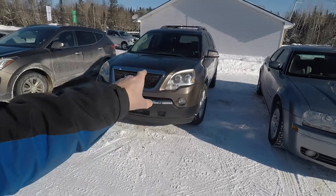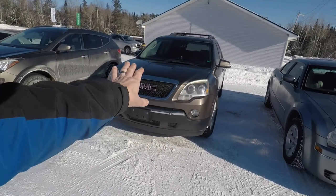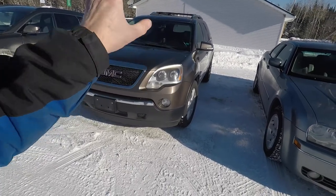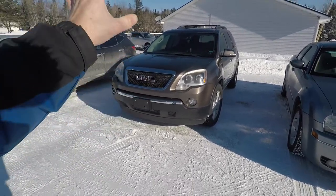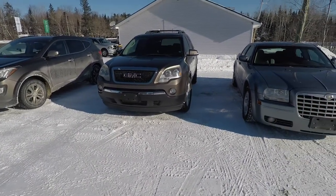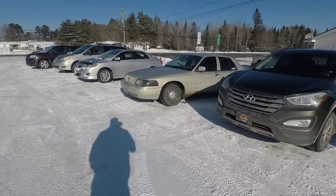Really nice rig though. Leather seats, third row, all the goodies, bells and whistles, including heads-up display. This now passes inspection, and we'll be heading off to the auction, hopefully to get some money back on that as well. And then we've got Grandma, who is my daily.